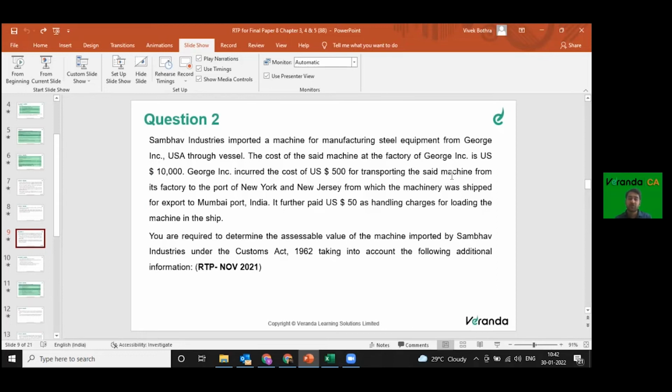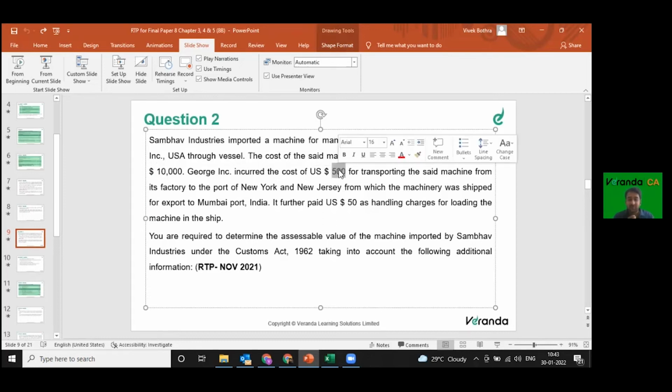Handling charges of $50 paid for loading the machine in the ship. Is it includable? Yeah, it's not a need to include, sir. Yes, perfect. So the entire thing is kept up to the point of export. What all are we incurring? $500 is a cost. Definitely yes. Then the transportation from the godown of the manufacturer to the port. The manufacturing cost was $10,000. The transportation cost was $500. So definitely $10,500 includable. Then again, they are loading only when they load on the ship, only then it is going to go. So that's why that $50 also is to be includable.